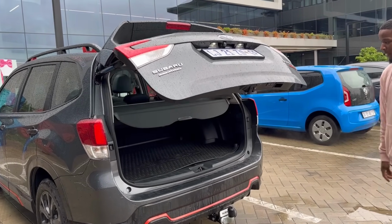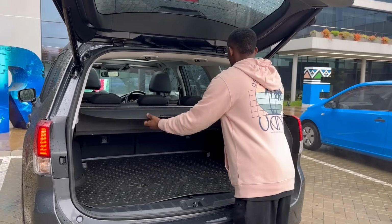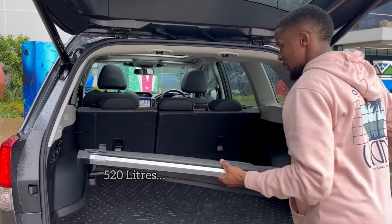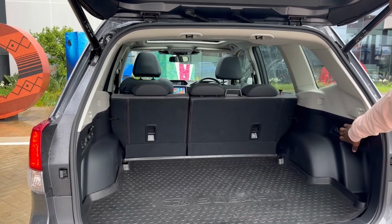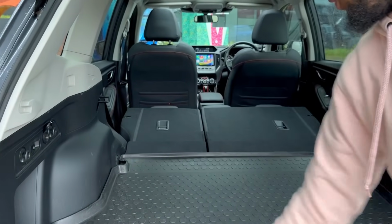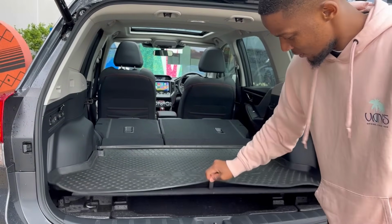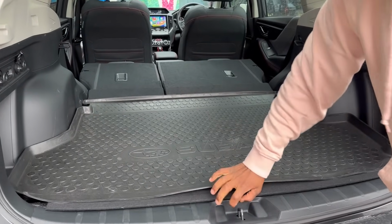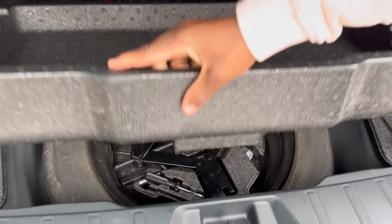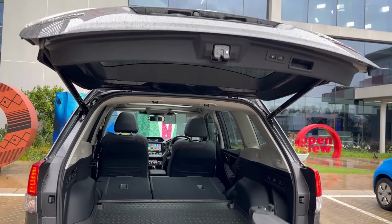Got an electric tailgate. This is your boot. And remove this. Okay. Not that hard. And then if you want, you can fold the seats down. You've got a 12-volt socket. This is your boot. Over there you have that. There is your spare wheel. Okay. And then you can move back. You can close up.